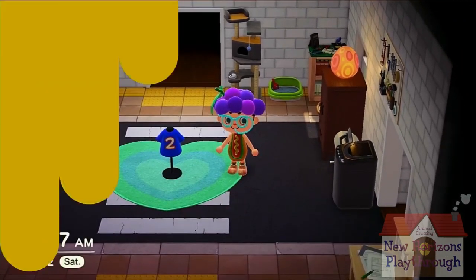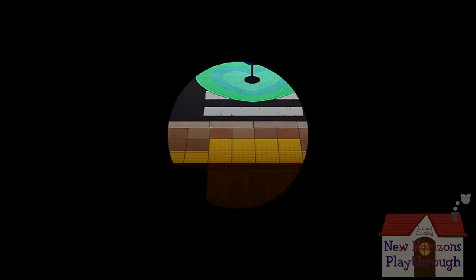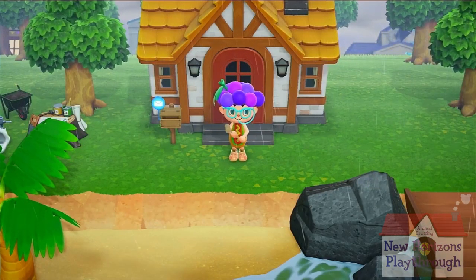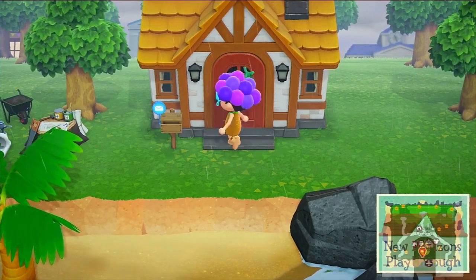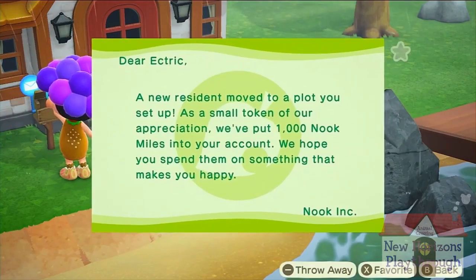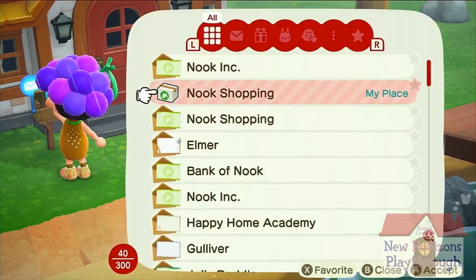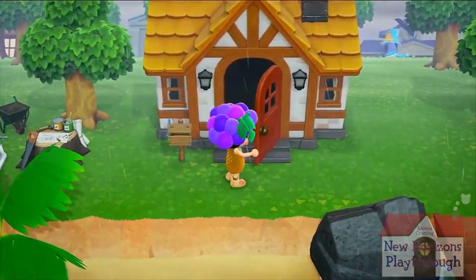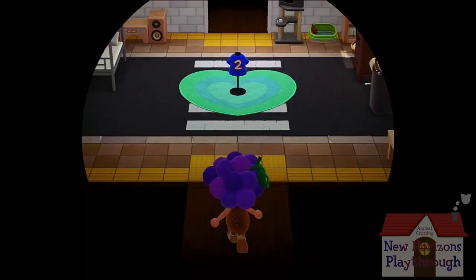Ah, right. Come on. I have to go put down the sledgehammer so I can put that in storage. Come on. There you go. I still haven't grabbed my mail. Let's see. Nook Inc. New resident moved in, that's nice. And my place, which was the music. We could try out the new music. That could be fun. I do really like Bossa, but we gotta try out everything.